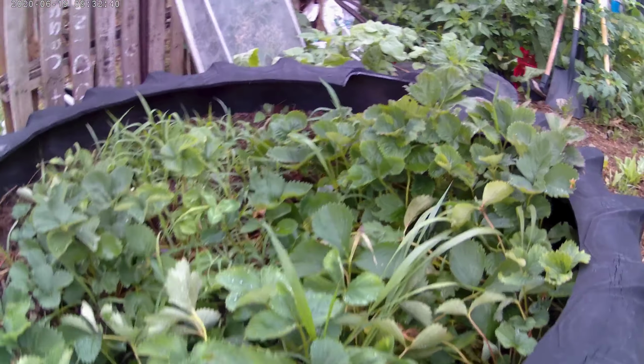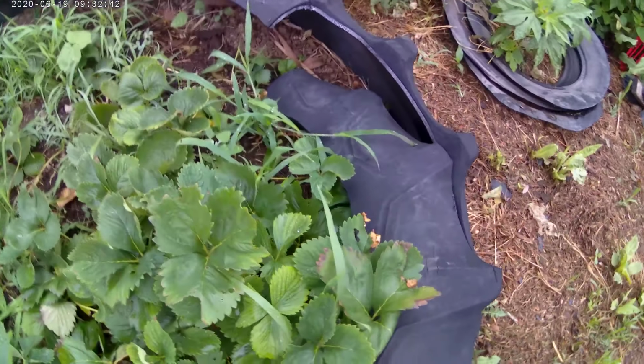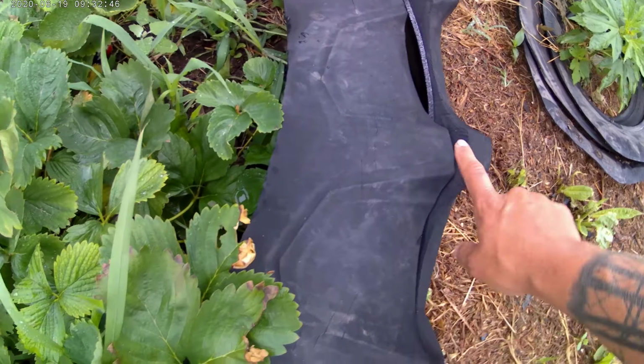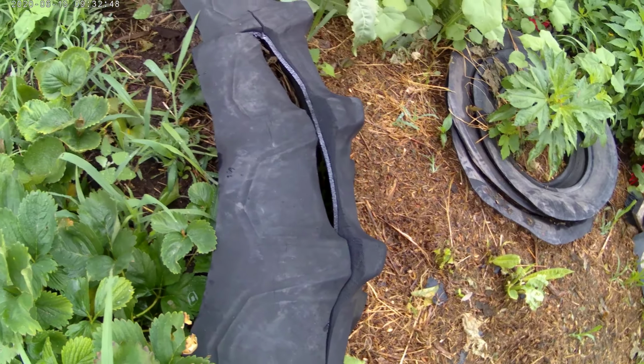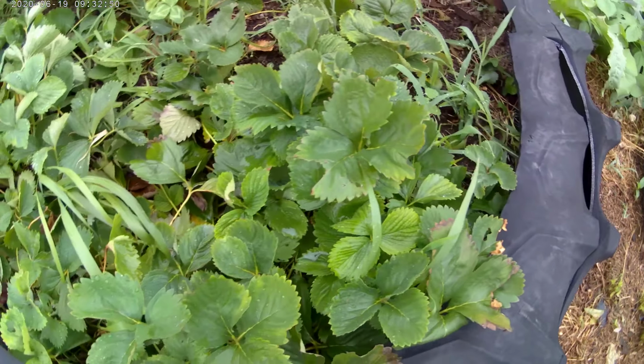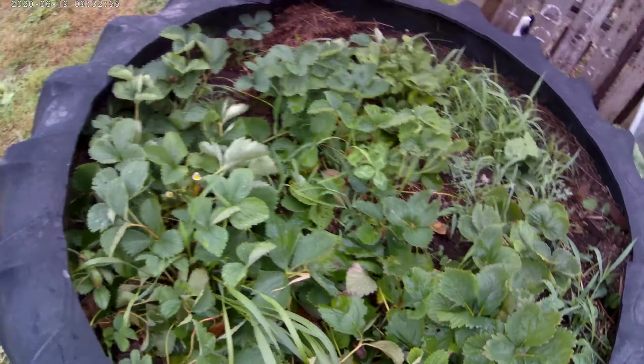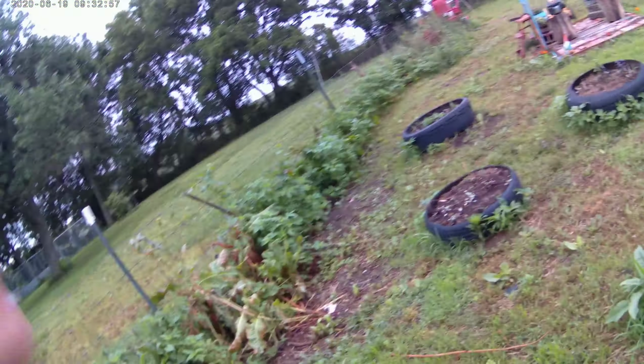So I started trying to trim back my tire, but my darn Sawzall and my saw, it's a lot of work for a little battery operated one. So I didn't get too far with that. But I think next year we'll put a little more dirt in and get these guys raised up so they get more airflow and more sun.